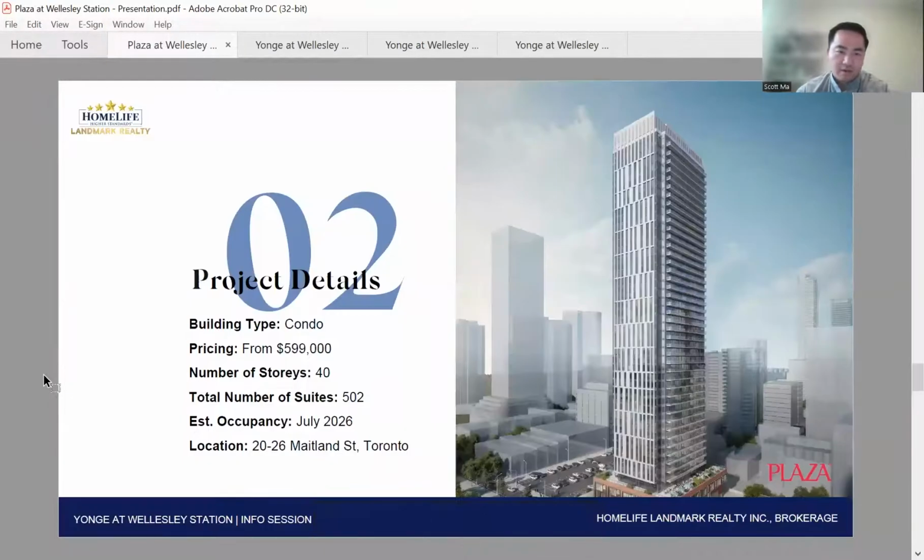And of course, views are only part of it, right? So we also want to get into some of the project details. So obviously this is a condominium building. Pricing, which I'll go into a bit more detail later on, is starting from $599,000. And the total stories will be 40 stories, 40 legal stories. And total number of units will be 502. And estimated occupancy is July 2026, which is fairly in line with most of the projects these days. For a condo building, you need at least 4 or 5 years for the building to be built. And location is 20 to 26 Maitland Street.